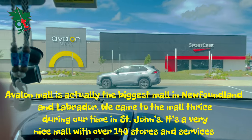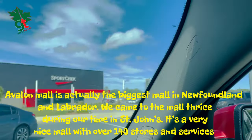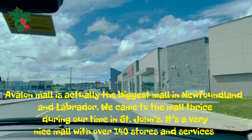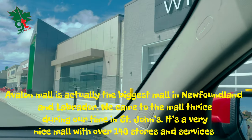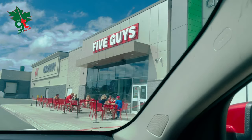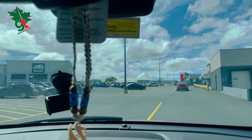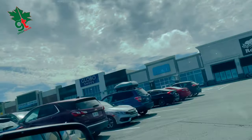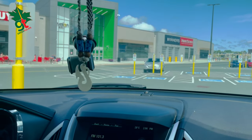I have a little mall. I hear it's one of the biggest malls in St. John's. So we came to do some grocery shopping here. It's quite big. There are many shops here. Oh, I thought it was just one. No, it's like how we have the Halifax Shopping Centre. Yes, Avalon Mall, it says. You find all the stores in bigger places in the same place. Really nice. So here we are in Avalon. That's the entrance.